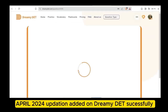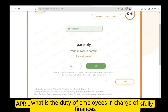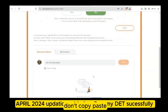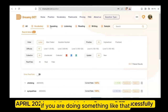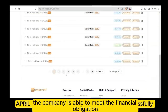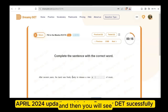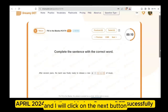Then I have selected: what is the duty of employees in charge of finances? So then you need to see what the correct highlighted text is here. So don't copy paste, avoid copy paste in the Duolingo English Test. If you are doing something like that, definitely you will get invalidation, and after that you will panic, and many things are going to happen to you. I have selected: to make sure that the company is able to meet the financial obligation.